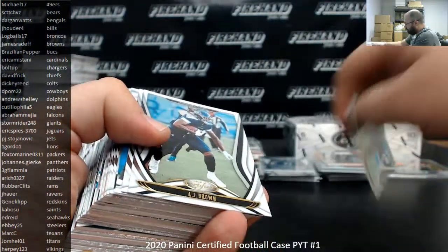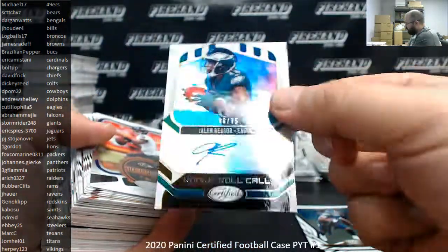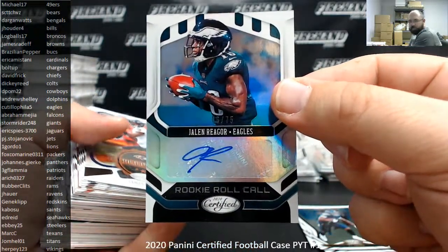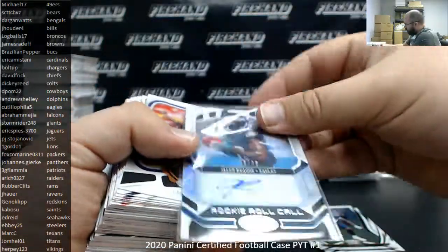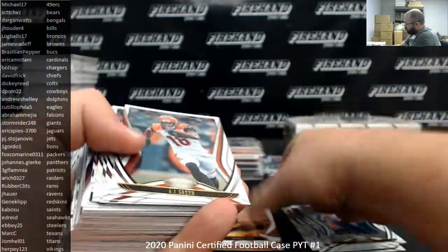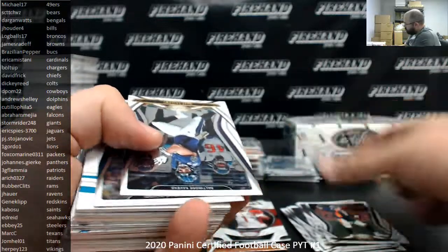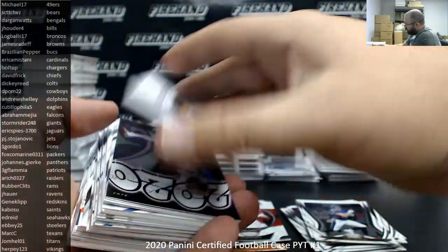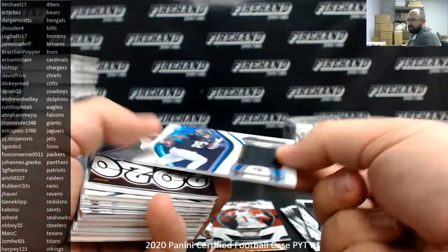Box 11. Jalen Reagor, rookie roll call autograph, number 75. Another one for the Eagles and Kutila Phila 5. The Eagles have done very nicely in this break. Khalil Mack, the 450. LaVisca Chenault Jr., new generation jersey for the Jaguars, going to Eric Spies.